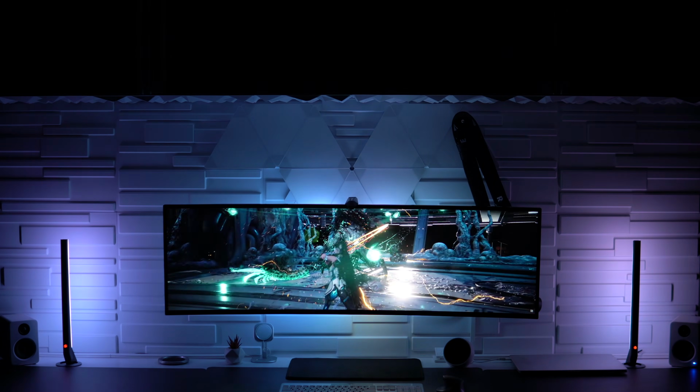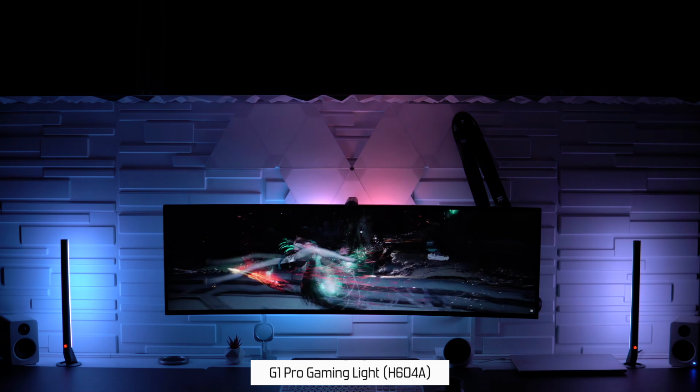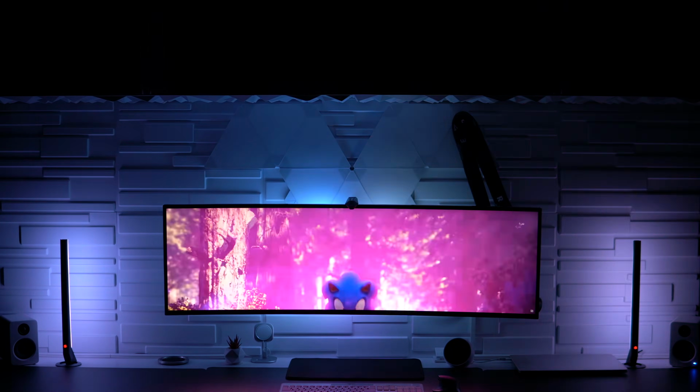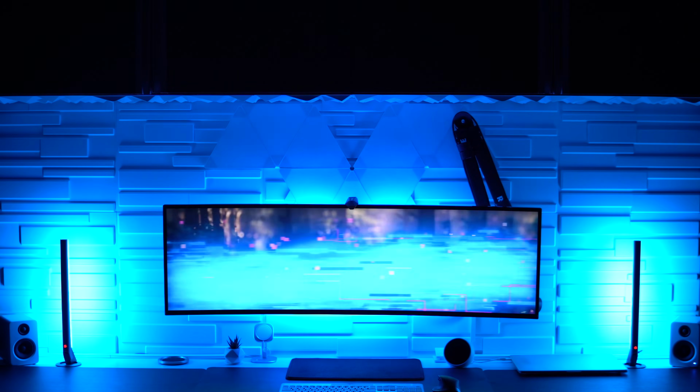You could do that, or you could even pick up the G1 Pro gaming light kit that I recently reviewed, because unfortunately, Govee still doesn't offer a light strip kit for displays that are under 50 inches, so for the time being, that would be your best solution.